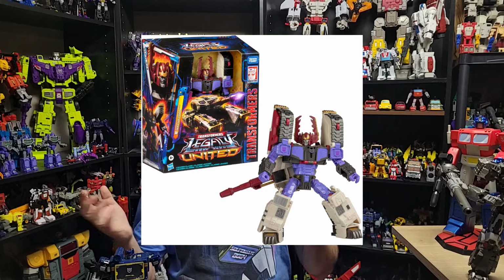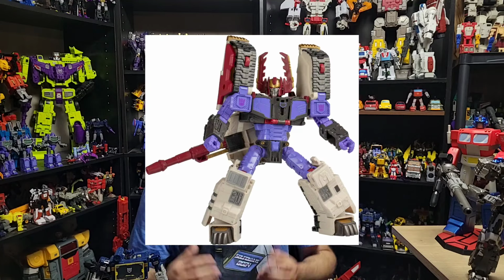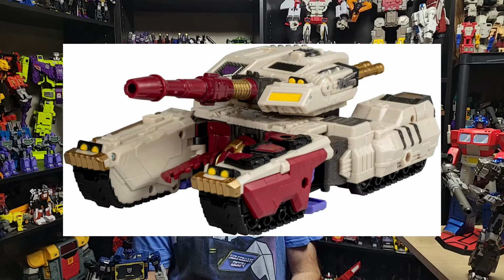Also, we're getting a Leader Class Armada, I believe it is, Galvatron. Now, I wouldn't really be into the Unicron trilogy of toys or the show. I did buy some of the toys retroactively because I did like the designs of a few of them. Now, this one is just the previous Megatron, brand new colors and everything. It looks decent. I like the color scheme.